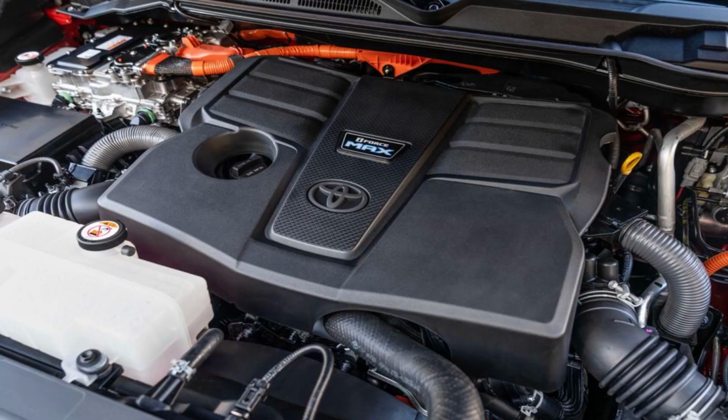Now, the first thing that's super exciting about the Sequoia is going to be the powertrain. It's going to have one powertrain option, and that is going to be the iForce Max, is what Toyota has dubbed it. So it is a twin-turbo 3.5-liter V6 paired to a hybrid system and a 10-speed automatic transmission. It puts out 437 horsepower and then 583 pound-feet of torque.